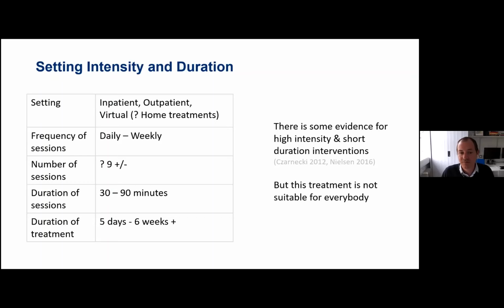Frequency of sessions. For me, I like to do sessions quite bunched up at the beginning, a couple of sessions a week, and then slowly taper them out. And we do 9 sessions of physiotherapy for people. We usually bunch them up at the beginning and then taper them out with the last session at 3 months. And some of that is to do with the limitations of the NHS. So we give 9 sessions. The first session sometimes lasts for 90 minutes, but then we try and keep them to under an hour. And duration of treatments in the literature, it talks about 5 days to 6 weeks.